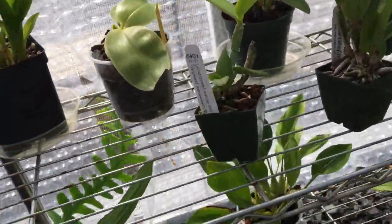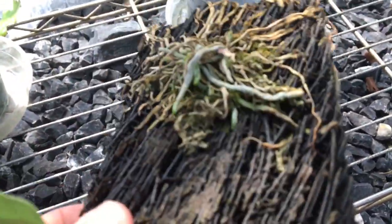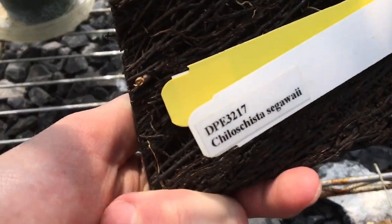Going over again. I try to keep this watered a whole bunch. And that's my Kylokista, and it has some new root growth coming out on it, so I'm really happy that it's not dead.